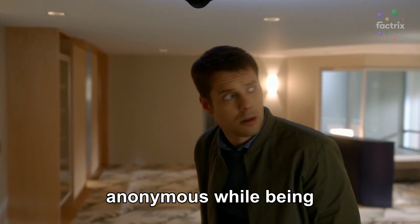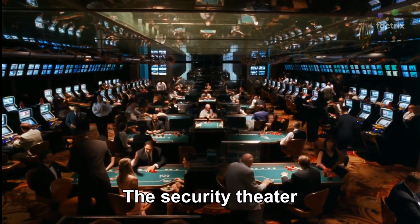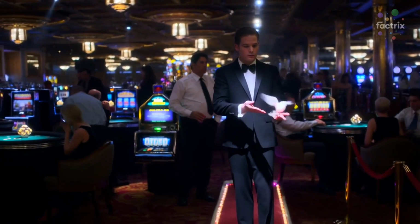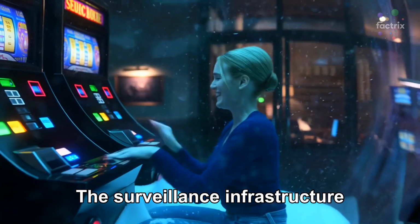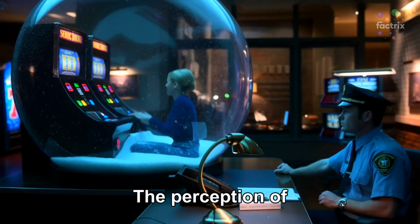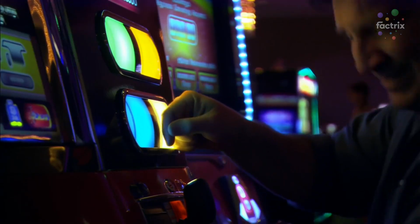Players believe they're anonymous while being individually tracked and profiled. The security theater of visible cameras distracts from sophisticated biometric and behavioral surveillance. The surveillance infrastructure would disturb most players if they understood its extent. The perception of privacy and freedom is a carefully managed illusion.